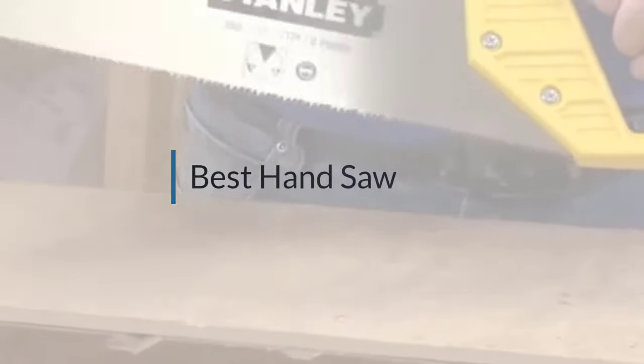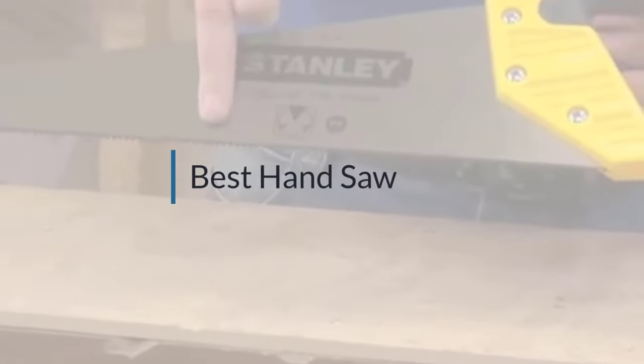If you're looking for the best handsaw, here's a collection you've got to see. Let's get started.